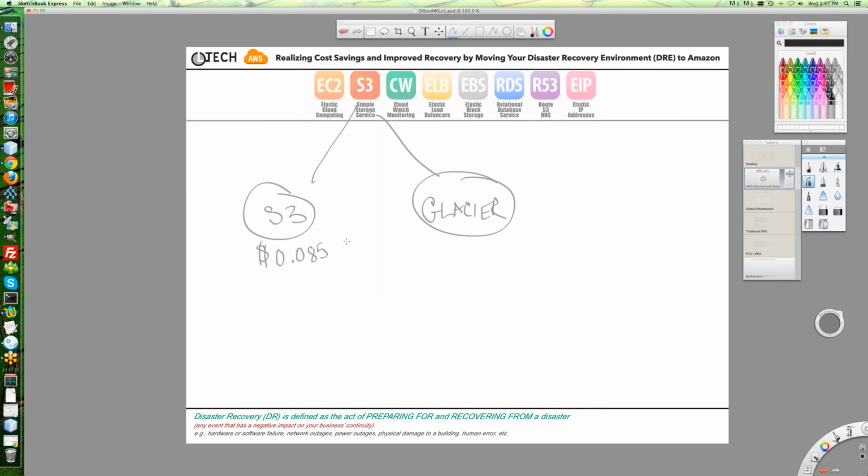Sure. It's a great question. I'm going to turn this off and turn this on so I can do a little bit more drawing here. The question is, do you have to use an Iron Mountain solution for archiving? Is that correct, Russ? Yeah, exactly. Okay. While you're certainly welcome, if you're an Iron Mountain customer, to use Iron Mountain for your backups or archives, by no means do you have to. AWS offers an archive solution called Glacier.